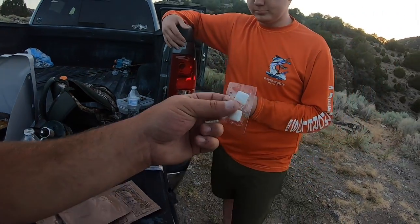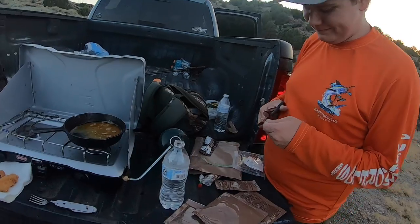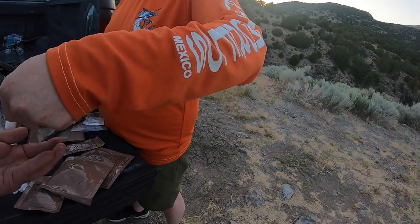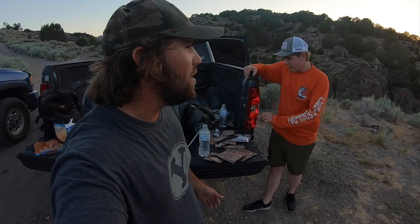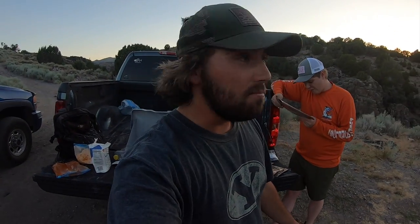Can we try this gum? Sure. Here, open that up. How old is this MRE? About a year old. 2 years old. So this isn't that old. Oh, that's super soft. Yeah, it's not that old. That's pretty good. MRE gum. That's actually quite good. Flavor's already gone. 40 seconds later. That's a good experience. 3 out of 5 stars.